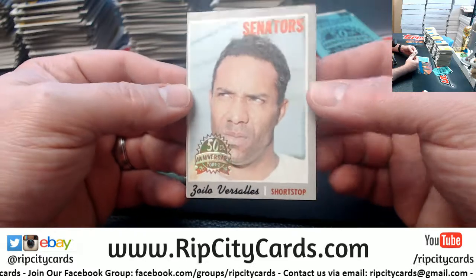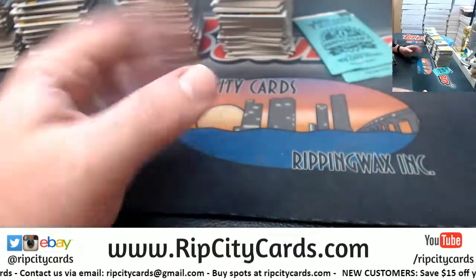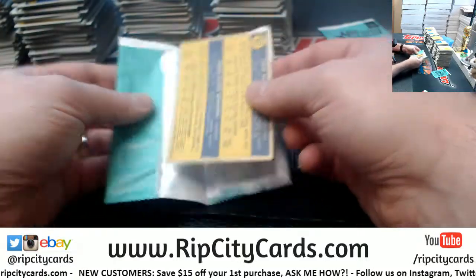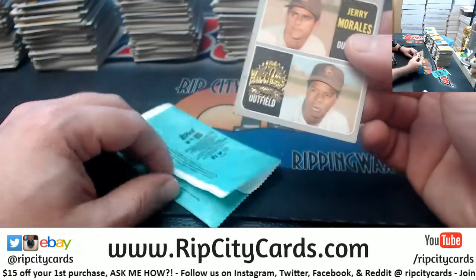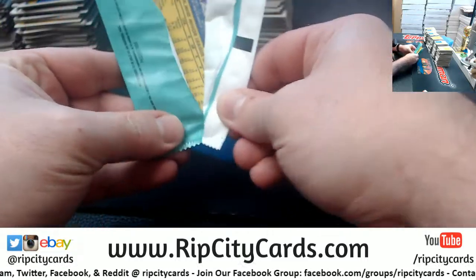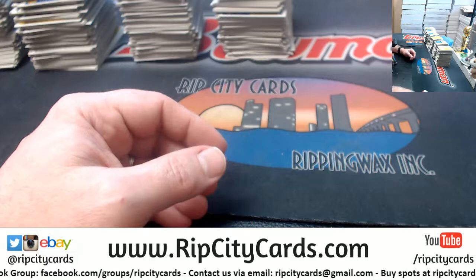Zoilo Versalles for the Senators. Centering a little bit off on that, just a skosh, barely noticeable, probably still pass Beckett with a 2.5. '70s rookie stars for the Padres. And Arthur May for the Senators. Oh, original. Looks like it was just printed yesterday. Okay.